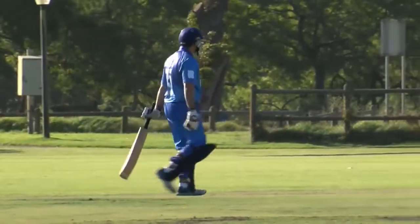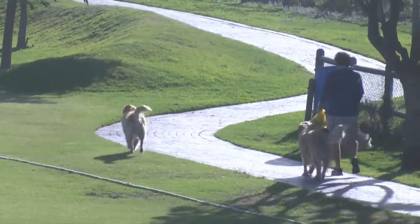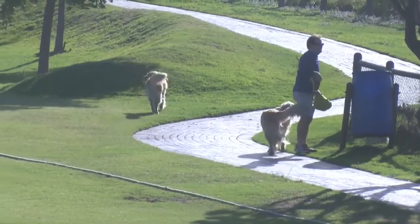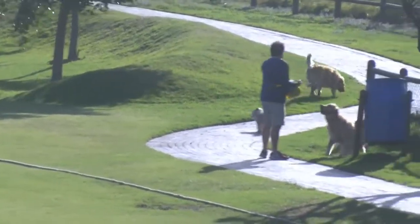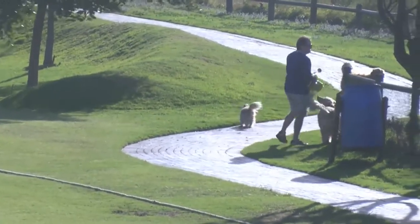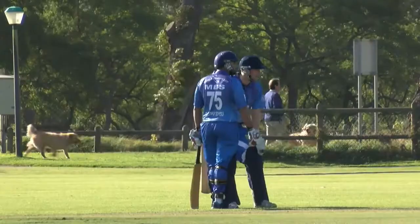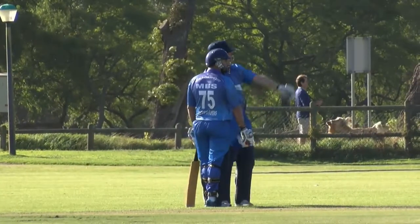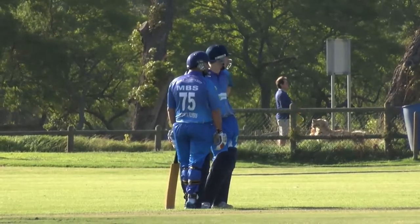Look there. Welcome, necessary boundary. Well, the dogs are going off to look for it. So, are they cricket ball finding dogs? That's what we want to know. How many overs left? No, this is the 16th over. Is this the 16th over? Yes. So that's 24 balls, yes.